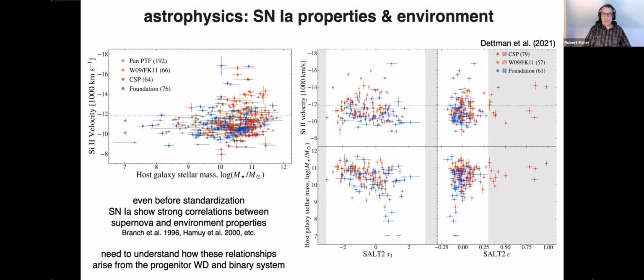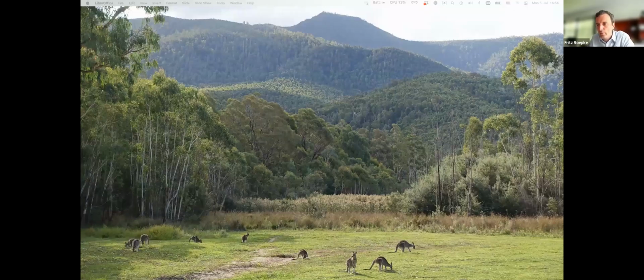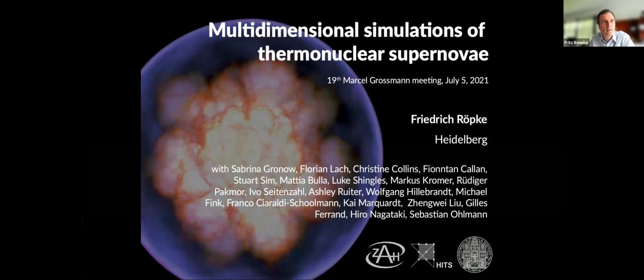Okay. I don't see any other hand raised. So we move to the next talk. So Fritz. Yes, so I'm going to share my screen. Let me just quickly go here and start the presentation here. Very nice. Okay, can you see my slide here? Yeah. Okay. All right.